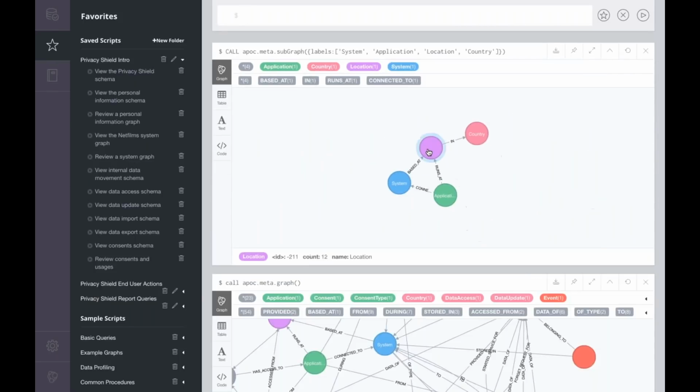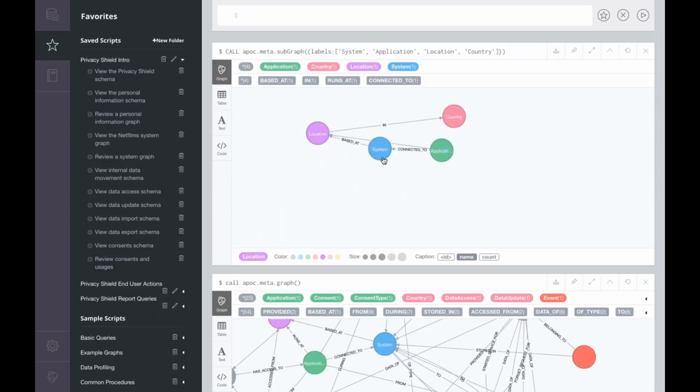We can take a look at the Netfilms systems schema. So this describes, as we've just seen, where Netfilms has applications, so where the servers physically live in the world, what applications are connected to those, and where those applications run, and in which country. So this gives a graph of the systems for Netfilms, and helps answer questions like, where does someone's data live? If the data moves between two applications, does that cross international boundaries? Quite important for GDPR compliance.